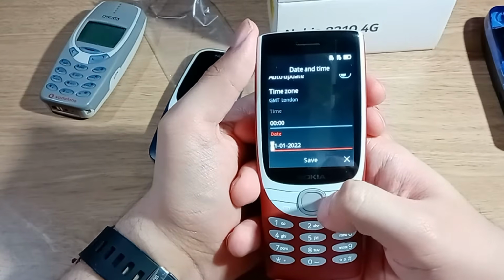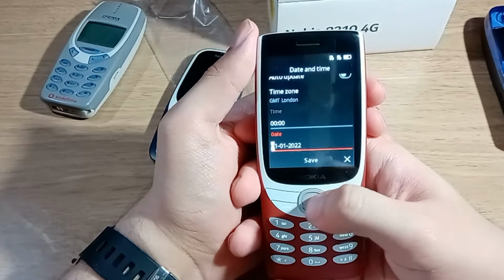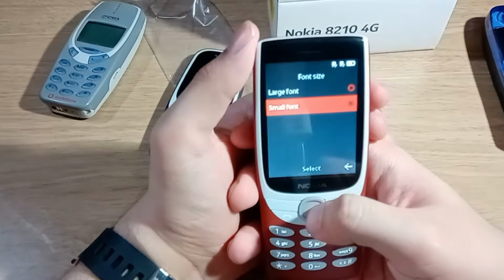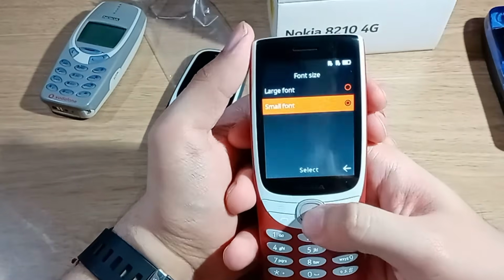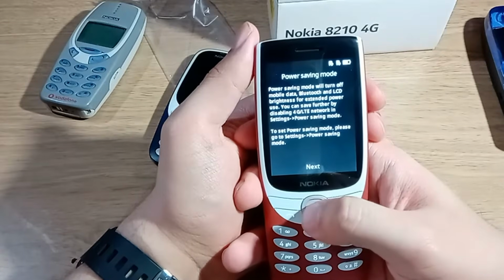Do I need to worry about the clock at this time? I think I'll just leave it like that, actually, because it's just a small font, large font. Is it currently on small font? I think I'll just go for small font for now, because I can read it through the camera quite well.